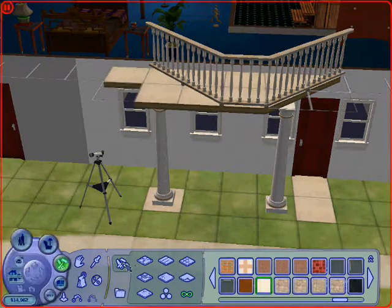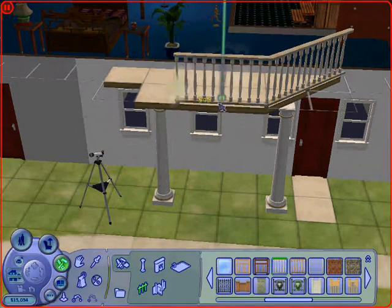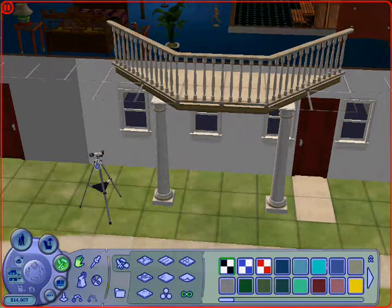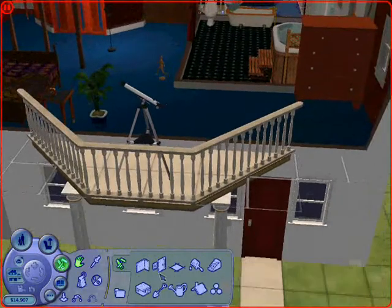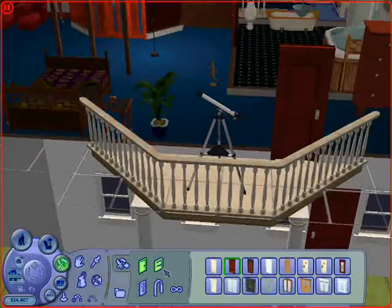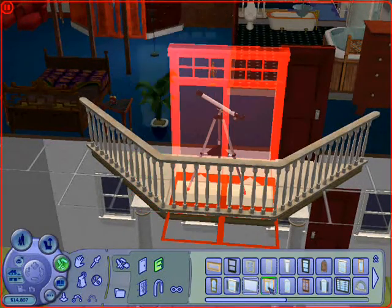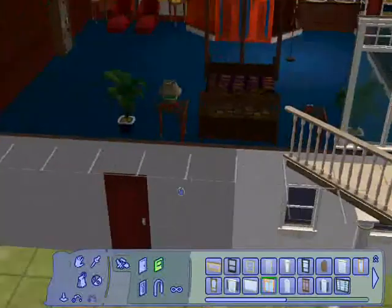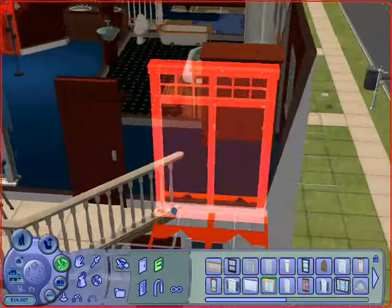So I made the balcony a little too small at first, so I decided to enlarge it just a tiny bit. And that should be A-okay. So I'll take it and put it up there. And put a door. And there we go. Now time for some nice big double windows. Yes, pretty much floor-to-ceiling windows that let lots of light in. And we're going to put curtains on those windows.